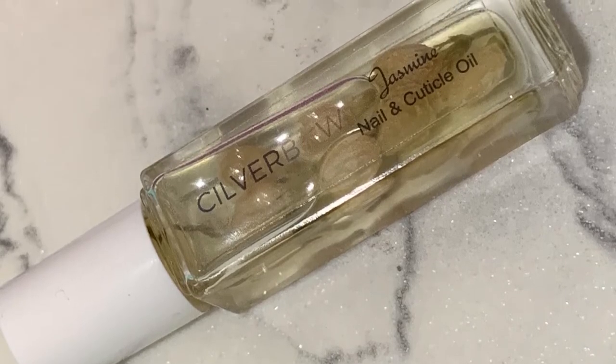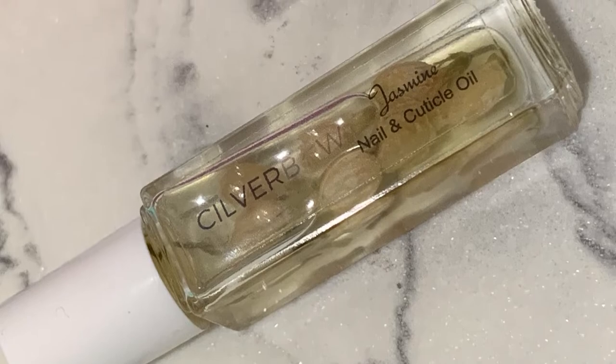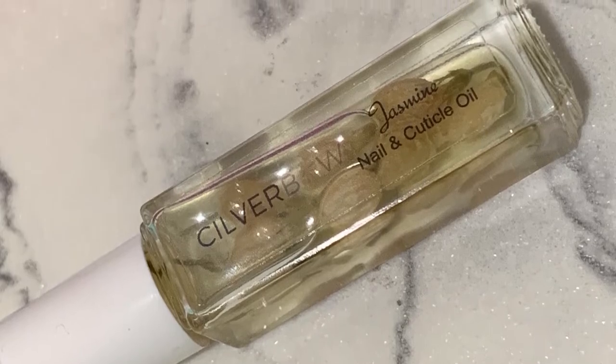Oh my god, I'm getting so old. Nails and cuticles. Oh, and I can't open it now because my hand's slippery. It's a rollerball. Nails and cuticles.